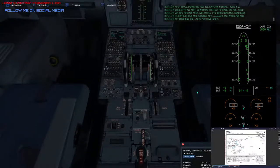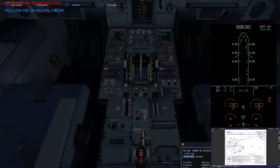Minneapolis clearance delivery, hello. Delta 2642, information Kilo, IFR Green Bay. Delta 2642, Minneapolis clearance. Cleared to the Green Bay Airport, Wellstone 7 departure, Green Bay transition, then direct. Climb via SID, except maintain 7000. Departure frequency 124.7, squawk 4554. Delta 2642, cleared Green Bay, Wellstone 7 departure, Green Bay transition, then direct. Climb via SID, except maintain 7000. Departure frequency 124.7, squawk 4554.